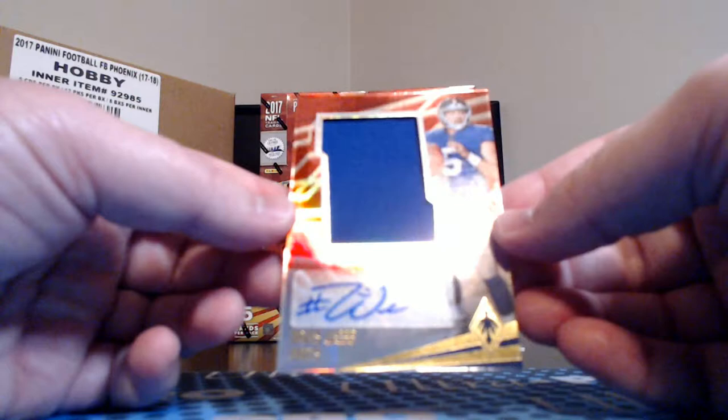And we got another Juju rookie. And, oh my goodness, a repeat box, it seemed like. Davis Webb again, for the Giants. The Giants and Texans on the board with a couple hits each. 73 of 149 on that one. We'd have a different relic in it.